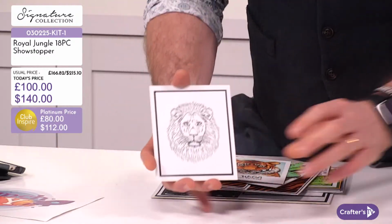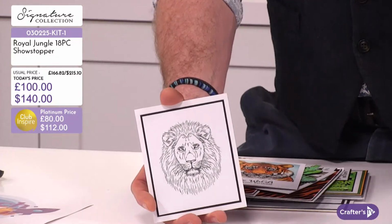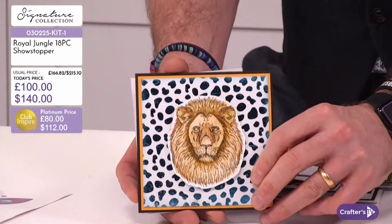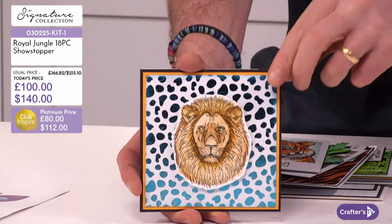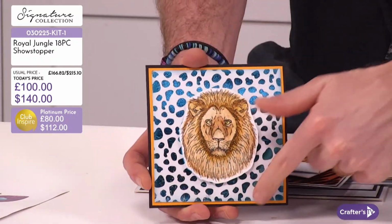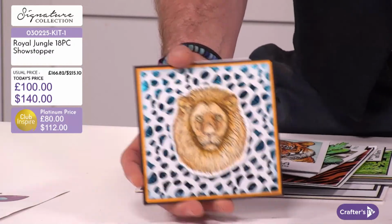Then you've got your king of the jungle, so you've got that beautiful lion. And again, if you want to use all of these alongside that die to create that effect of the lion peering through that jungle foliage, then of course you can do that. This background here is that foil sheet in the background.